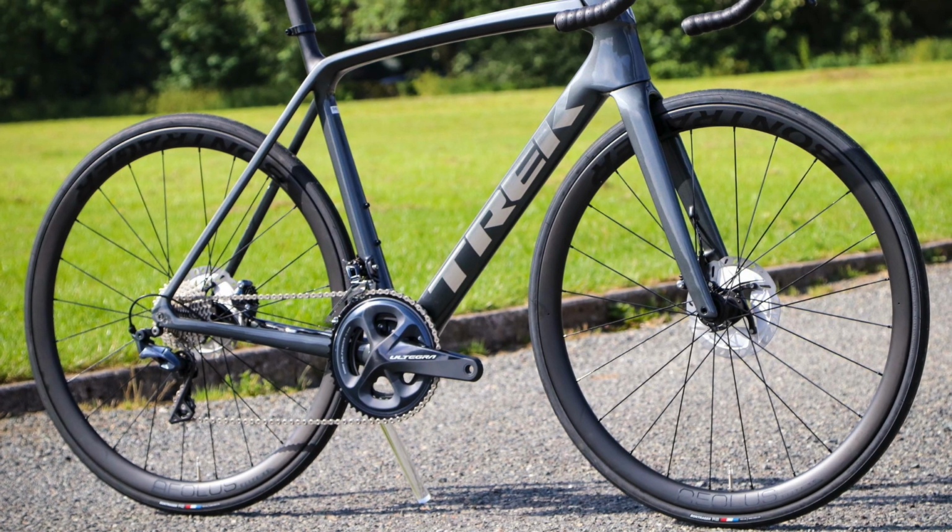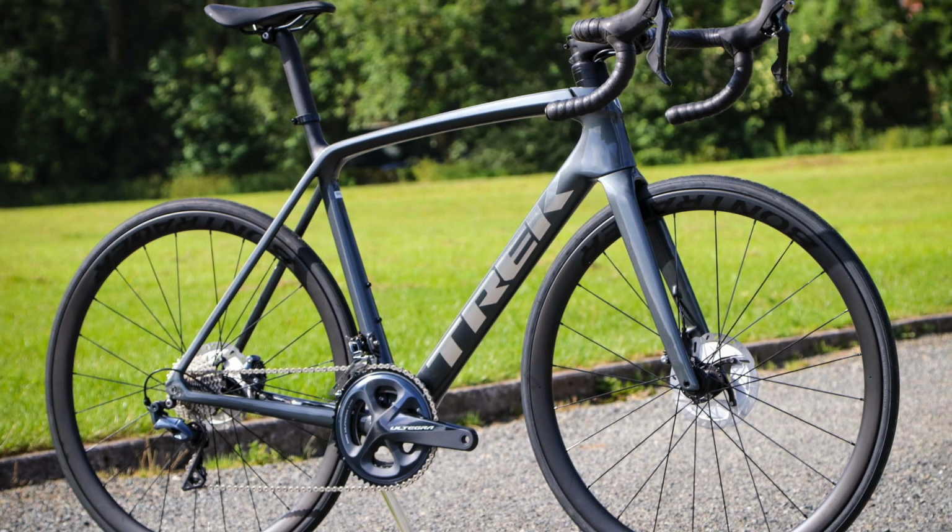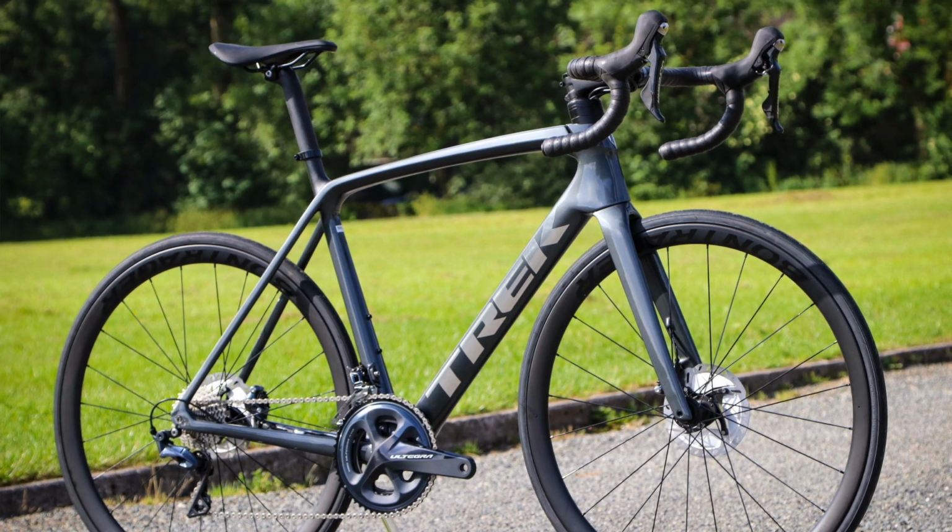Stiffness through the fork and the lower half of the frame is really impressive, and that means the Trek is really responsive to your inputs. It's got a nice wide bottom bracket shell that allows for a large down tube and chunky chainstays to reduce flex when you're really nailing it. And the front end backs this up with a tapered head tube and firm fork legs. Sprinting and climbing, it can do it all.